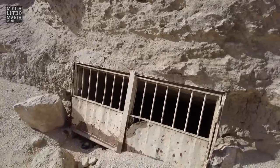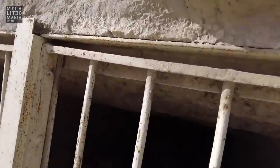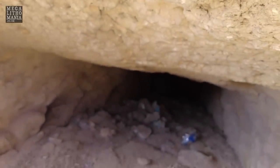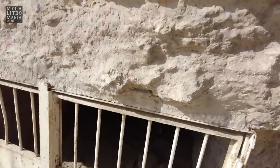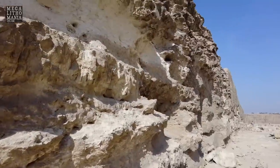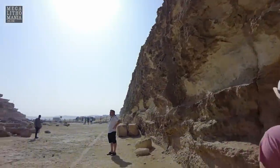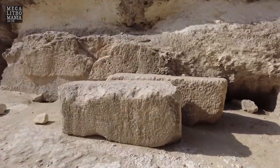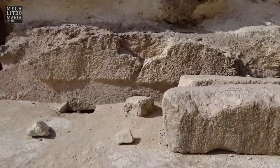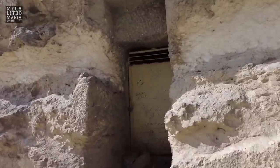So we have another entrance going in here, like a tunnel going down deep under the Giza Plateau, just in the walls here behind the second pyramid. We saw a hypogeum structure just over there. This is remarkable. Let's keep walking. Two giant blocks, they obviously come off the pyramid, all going to be used in it. We've got another potential hypogeum here.